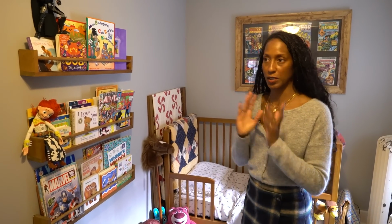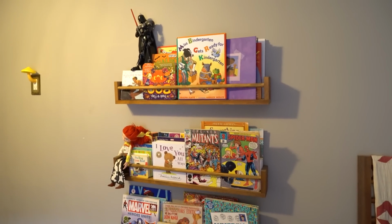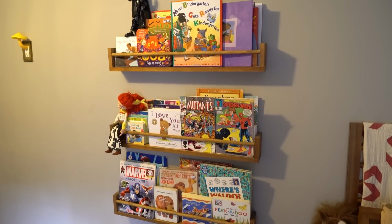We have bookshelves through each room. Sage has a bookshelf. Ollie has a bookshelf. We have a bookshelf downstairs. Ollie loves to read his comics. We love this room so much because it totally reflects Ollie's personality. And I feel like throughout the years as he grows up.